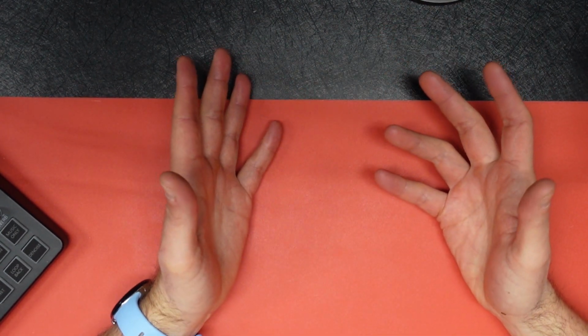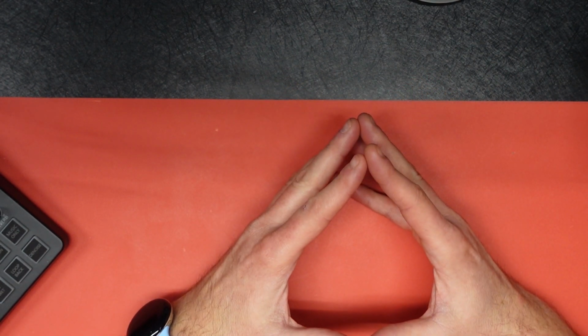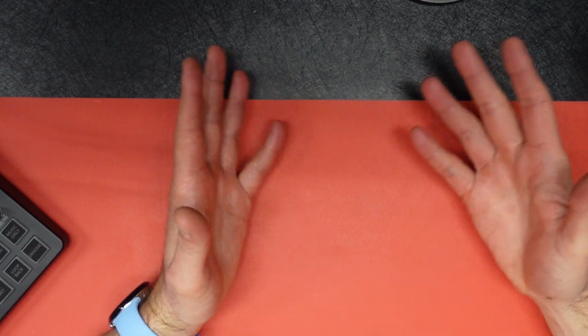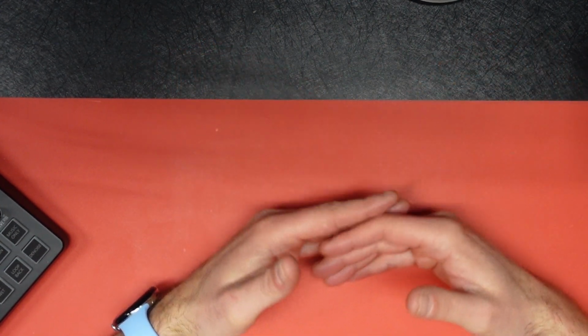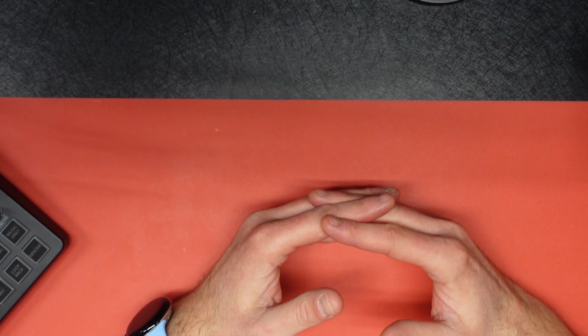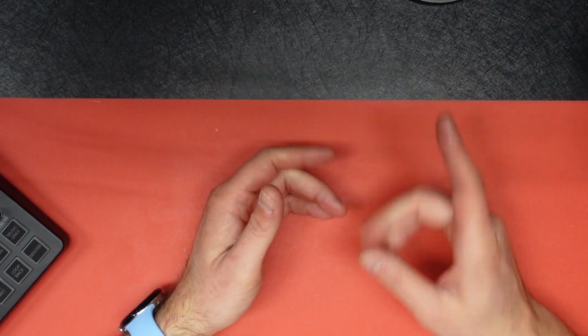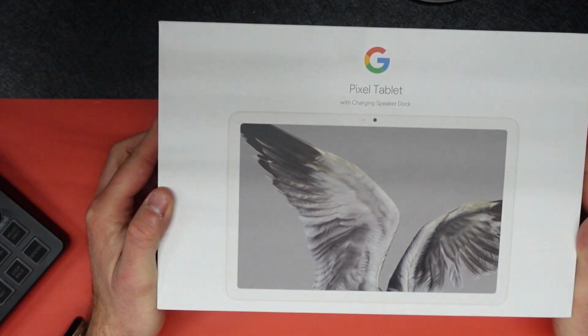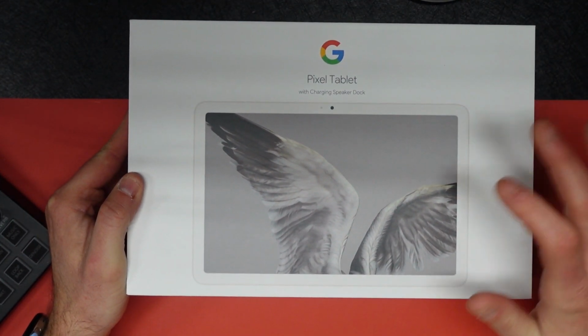Well, it depends on what your needs are. If you need a powerhouse tablet for editing, obviously the iPad Pro or the Samsung Tab S9 or the Tab S9 series is probably the way to go. But there's a lot of mid-range and in between there that can get you by. Today, this has been out for a while, but I kind of wanted to bring this up. This is the Pixel tablet.